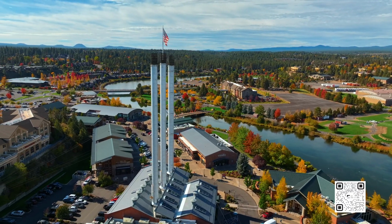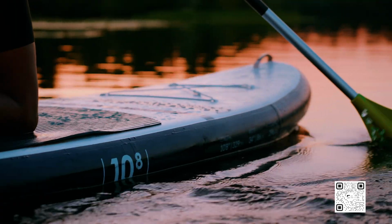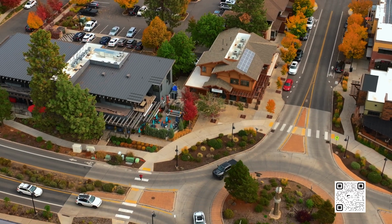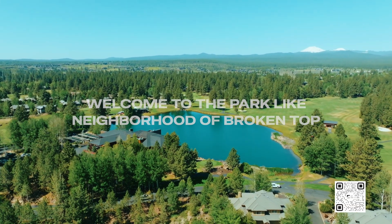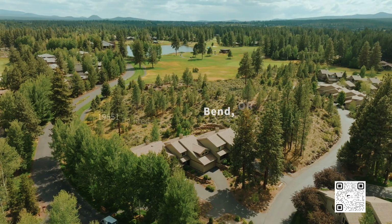In Central Oregon, life is lived outside, on the trails, the slopes, and the water. With 300 days of sunshine, world-class recreation, and the vibrant mountain town of Bend just minutes away, it's easy to see why so many call this place home. And now, your perfect base camp awaits in Painted Ridge at Broken Top. Let's take a look.